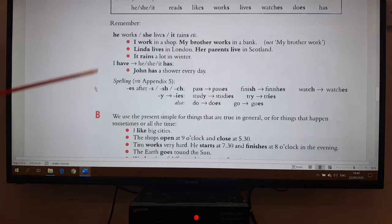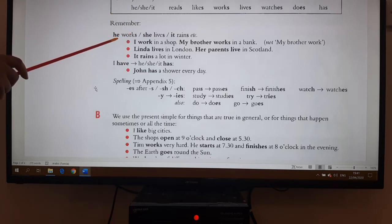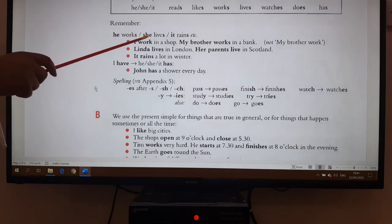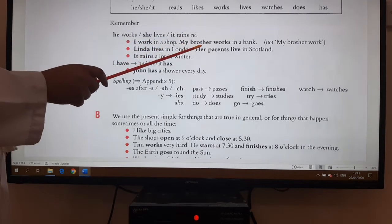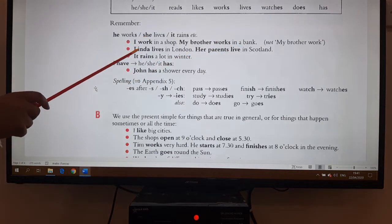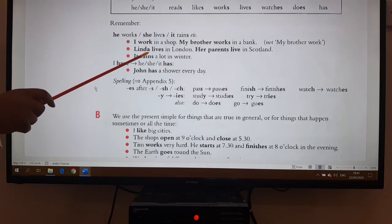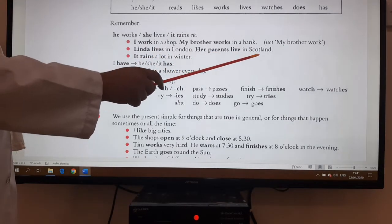Okay, so you have here further details to show you how we can put the verb in the present simple. Now, just a remark about the s, so we use it with he, for example. He works, she lives, or it rains. I work in a shop. My brother, it is equivalent for he, works in a bank. Linda, it is equivalent for she, lives in London.